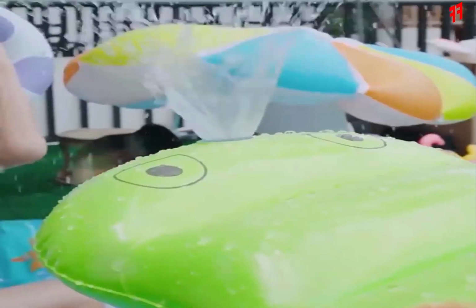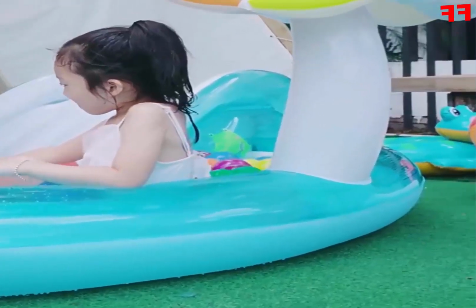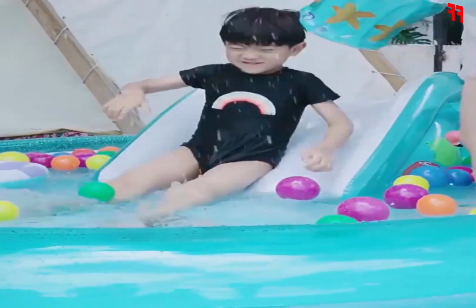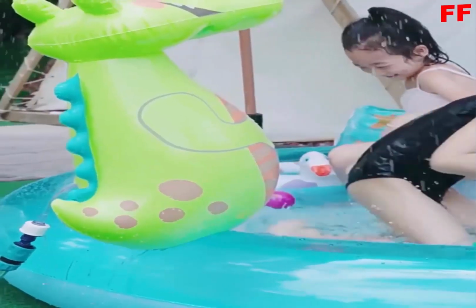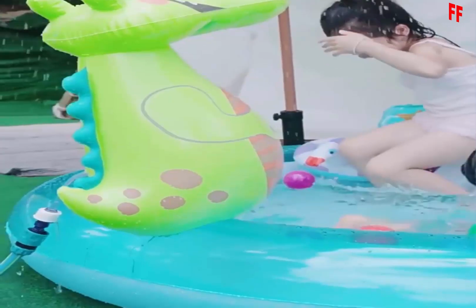Whether you're planning a birthday party, an unforgettable gift, or just a fun-filled day in the sun, the PVC Children's Inflatable Pool is the ultimate backyard adventure. Get yours today and let the good times roll.